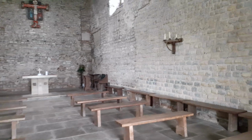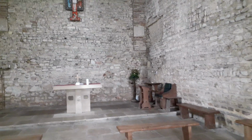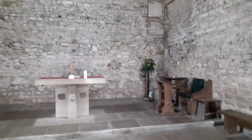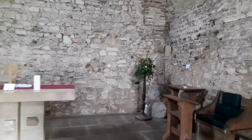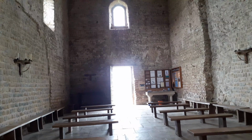Now I have written some information on St Cedd, which I can read to you. I'll put this on this holy table. Hope I'm not breaking any rules by doing this.